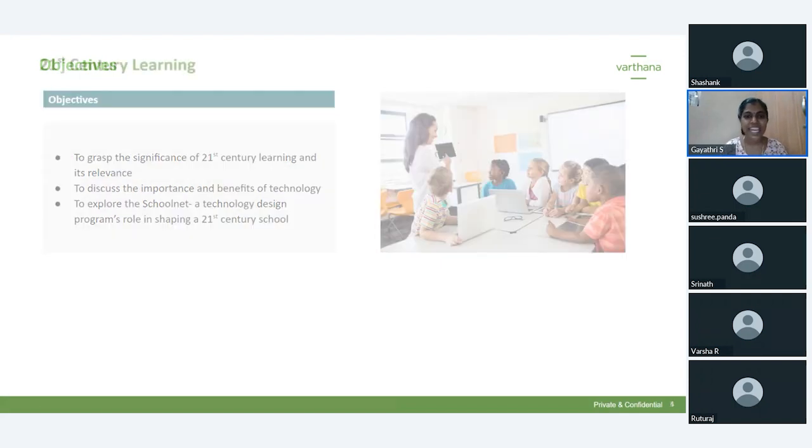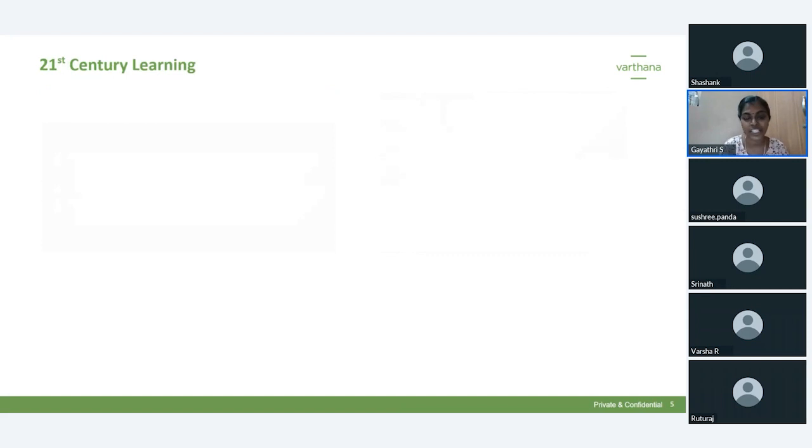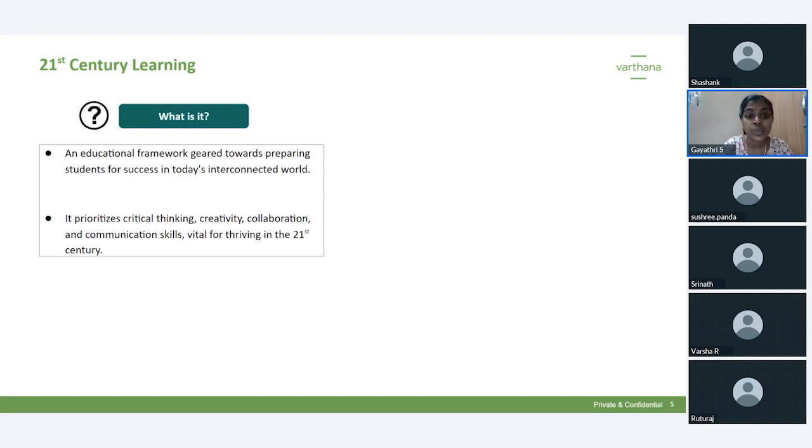So before moving on, let's again brush up on what this 21st century learning is, and also try to understand why it is important. This 21st century learning is basically an educational framework which prepares students for success in today's world, because in today's world, you need a lot of skills to become successful or to reach a particular career or position. It majorly focuses on the 21st century skills, as we already discussed in a previous webinar, like critical thinking, creativity, collaboration, communication. All these things are very essential to thrive in this century.